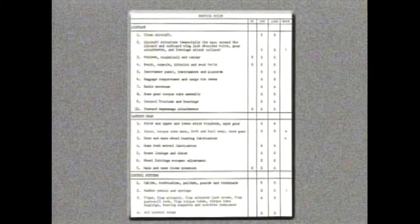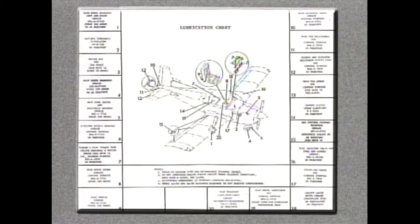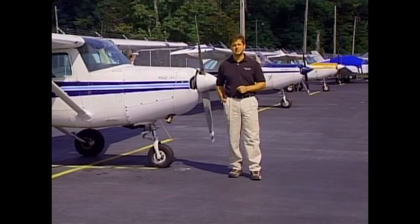The servicing schedule will tell you how often all routine maintenance tasks and inspections must be accomplished. In the lubrication chart, the manufacturer has identified all critical points for lubrication, along with the type of lubricant and the number of flight hours between servicing. These inspections and lubrication tasks are not optional. They are required by the manufacturer to maintain the safety of the aircraft and prolong the life of wear components.